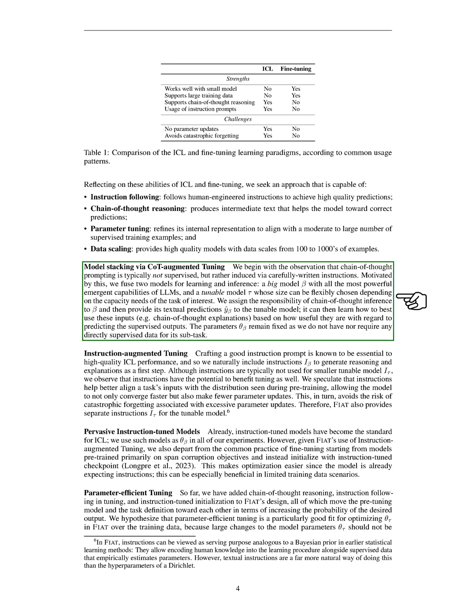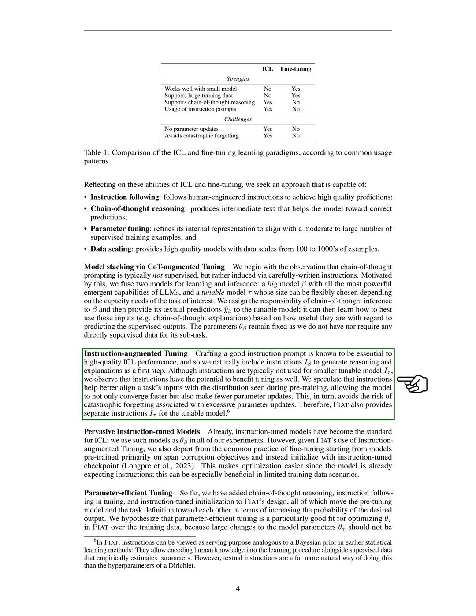The first model, beta, is a large model responsible for chain-of-thought inference. The second model, tau, is a tunable model that learns how to best use the predictions from the beta model. The parameters of the beta model remain fixed, as we don't need any directly supervised data for its subtask. We also use instructions to improve the performance of the models. For the beta model, we use instructions to generate reasoning and explanations. For the tau model, we use instructions to align the task's inputs with the distribution seen during pre-training, which helps the model converge faster and make fewer parameter updates, reducing the risk of catastrophic forgetting.